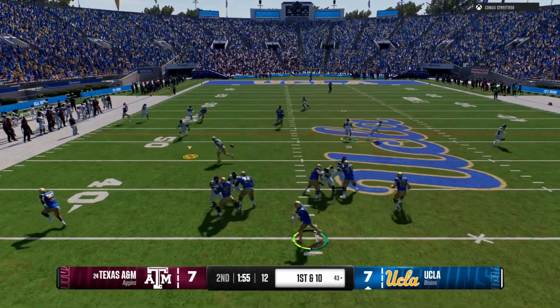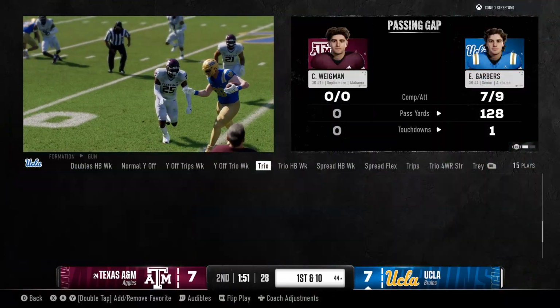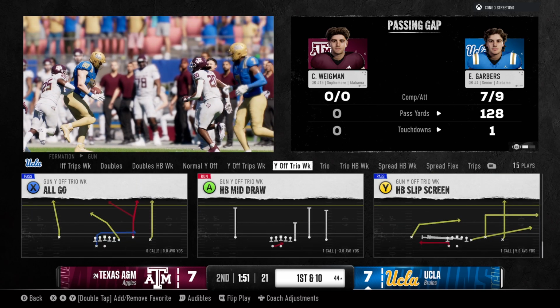He's looking to throw it. Quickly out to the tight end. Now they're starting to feel it. They've got a first down at the 44. Ever since they invented the forward pass, the tight ends have been running the drag and getting the first down.